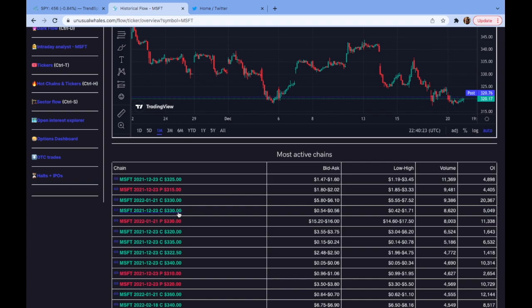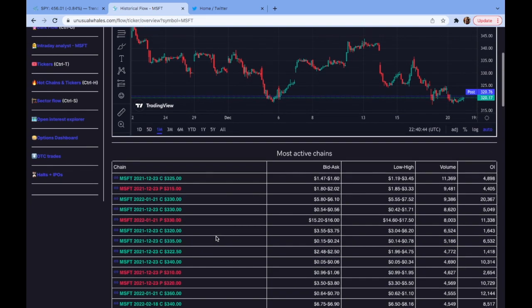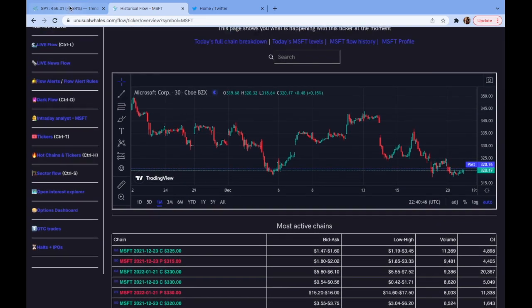So that's something I really like as well. But I also noticed this 330 call, which is, let's see, $10 out of the money, getting some good hits. So we can play at that. And it's even getting hit up to this 340 call, which is pretty cool. Good volume on that 330 call as well. And then down here we have this 310 put and 320 put even. So I like that. I'm just going to go over next and find some key levels.